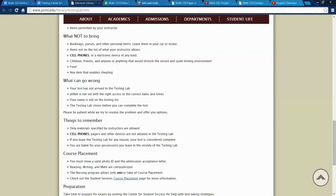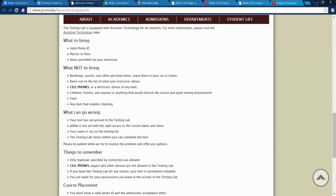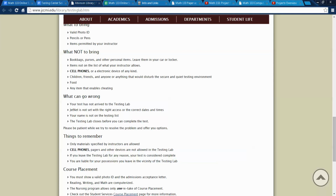In particular, I'm sure the things to remember, what can go wrong, what not to bring, those are important parts to read over. Of course, make sure you have your own pencils and pens, make sure you have your calculator, make sure you have your note sheets, don't forget them. Make sure you bring in your paper and pencil projects. Cell phones cannot be used during the testing. They can put them away for you, but you can't use them in the testing center. Let's see, you're liable for all your possessions that are left in the vicinity.